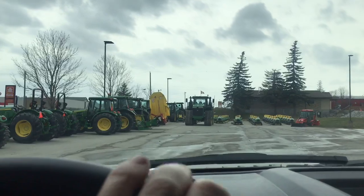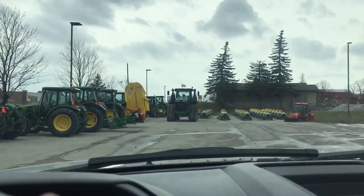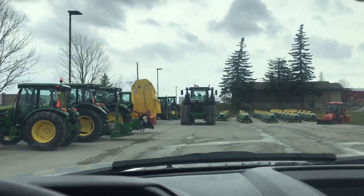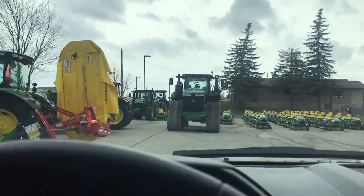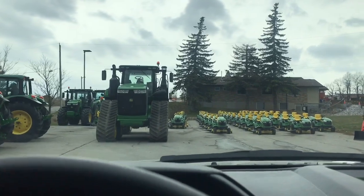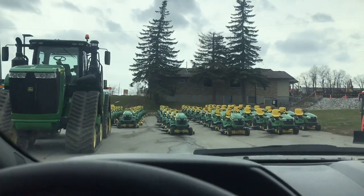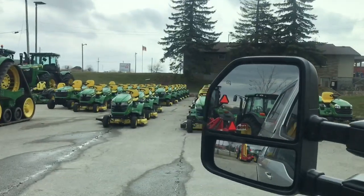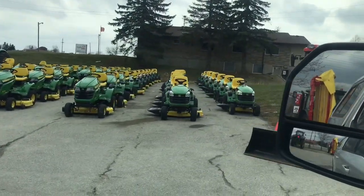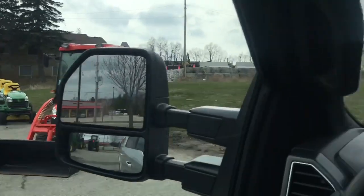Mowers. They got mowers. Oh my goodness, that's a lot of mowers. Holy, what are you cutting, bud? Apparently, everybody's lawn. These are probably all new ones for sale, and will be distributed through their dealerships, I'm sure. Holy shnikes, that's a lot of setting up mowers, that's for sure.